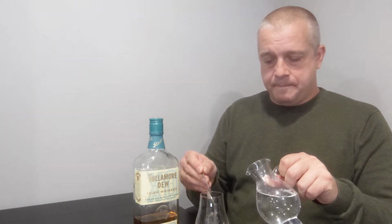I'll put a tiny little drop of water in this just to see. I'll put half a teaspoon in. The wee silver spoon. Ding, ding, ding. Give it a swish. Let it decant. This will not take too long to decant. Still, you're still getting that bags of fruit. If anything, the water hasn't really done a huge amount to help it.